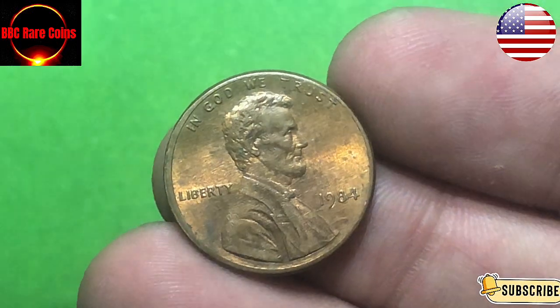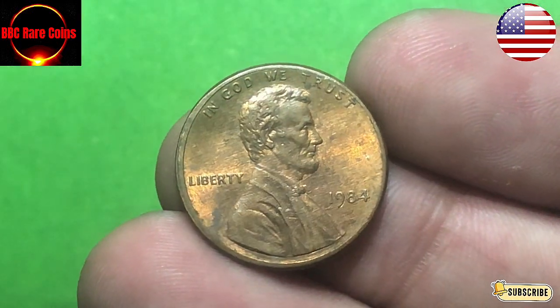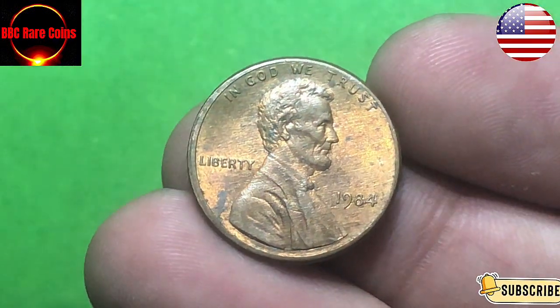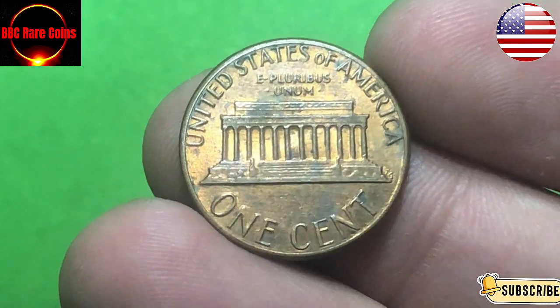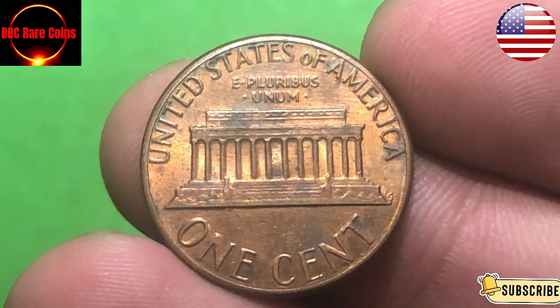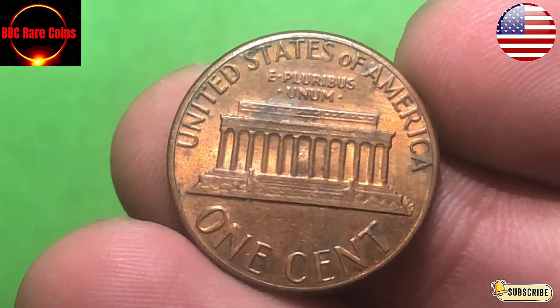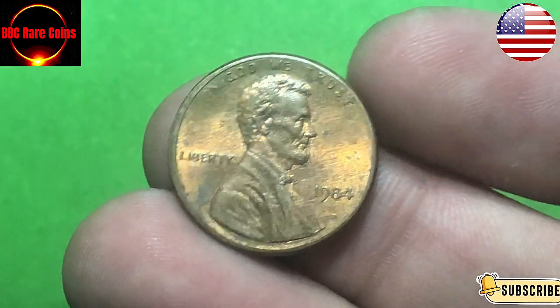It sounds strange, almost funny. But it's real. On some 1984 Lincoln cents struck in Philadelphia, an abnormality appears near Abraham Lincoln's ear. Instead of one clean ear detail, there's a shadowy second earlobe, the result of a doubled die, an error that happens during the creation of the coin's hub. To the untrained eye, it might look like wear or a small design quirk. But to collectors, it's a golden ticket.